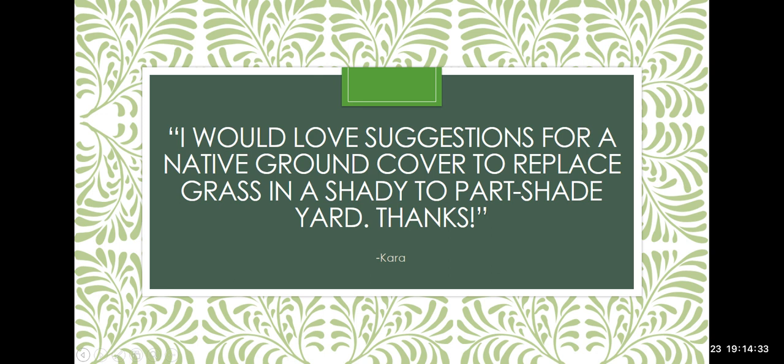And of course there's hosta and helleborus and all the common things in there as well. Just again, a good mix of shade plants is what I would use.